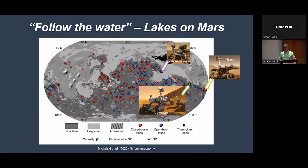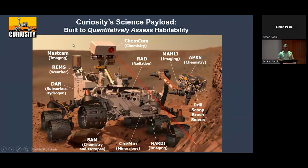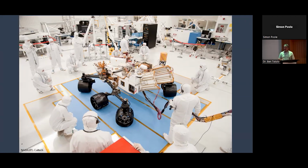So for many reasons, not the least of which is that I'm on the team, Curiosity is the coolest of these three rovers. So Curiosity, importantly, I might have lost the ability to change the slide. There we go. Great. So here's Curiosity in its clean room laboratory at the Jet Propulsion Laboratory, near Caltech in California. And you can see Curiosity is a giant rover. Okay? It's much larger than Spirit. Perseverance is essentially the same size as Curiosity. It's got essentially the same chassis. Got different instruments on board, but it was designed effectively to have a laboratory internal to it that is able to explore the planet quantitatively for signs of habitability.